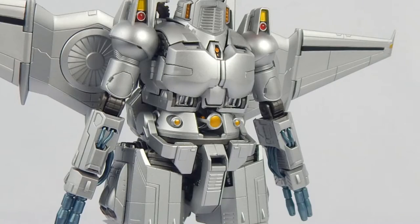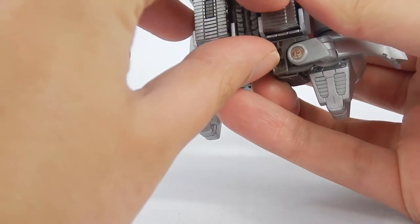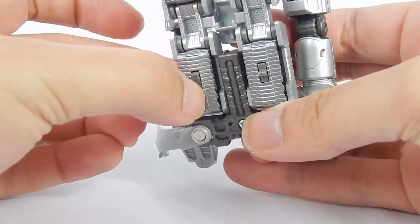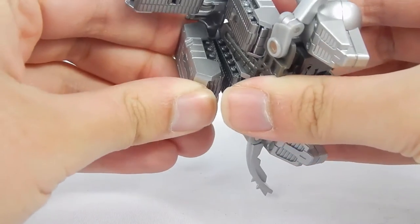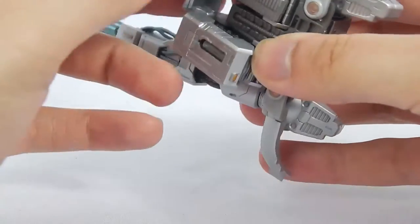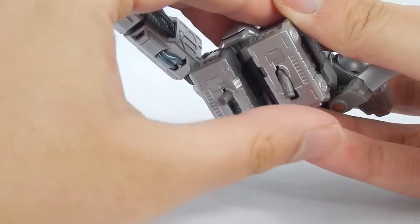Anyway, allow me to show you how you transform all three of these vehicles into MechaGodzilla. However, I'll also be telling you to avoid a step to reduce breakage, because the chest panel is obviously fragile. Enjoy a little montage. We'll be right back.